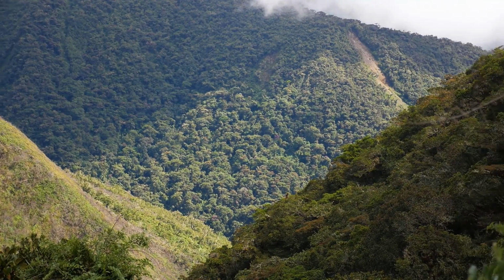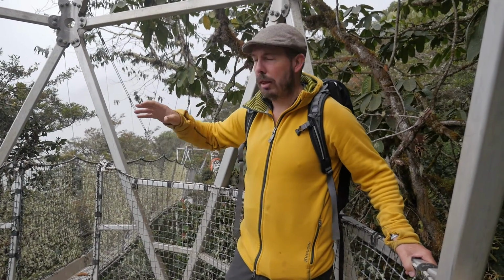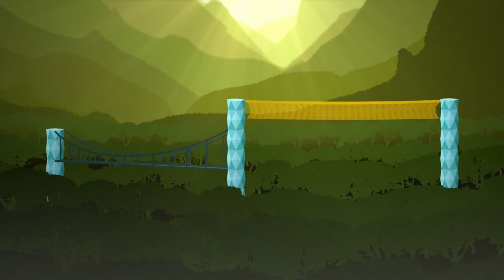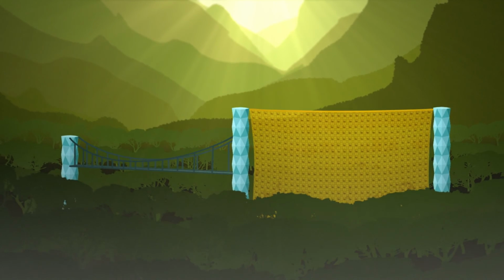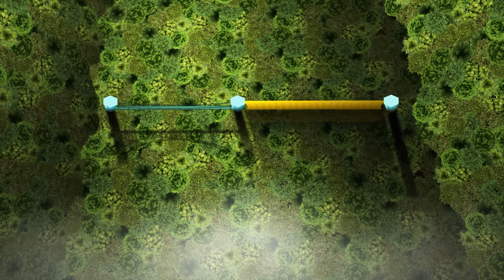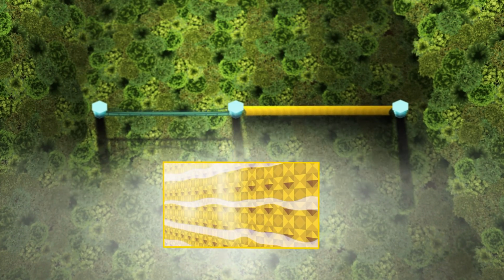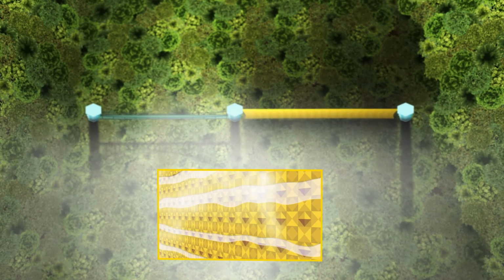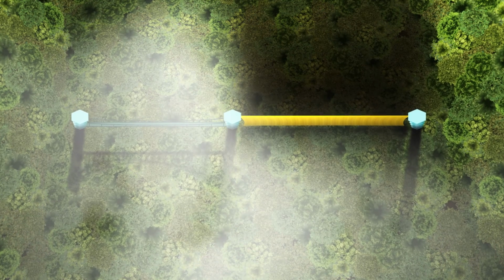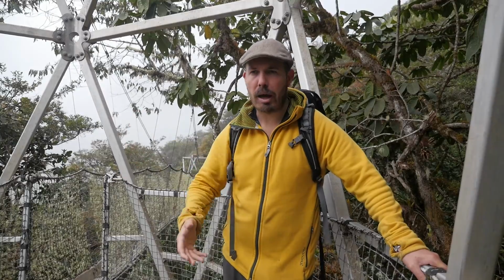We're now weeks away from installing two 30-meter tall towers just over there, and between them will be suspended a fine mesh curtain about 30 meters wide, and it'll go all the way down to the ground. And the idea is that as the fog comes in, the small cloud droplets will hit the mesh fabric and they'll be intercepted by this curtain, and that will leave the forest behind the mesh relatively dry, as if it was, say, in 100 years' time.